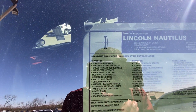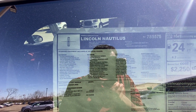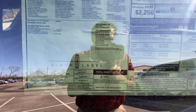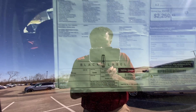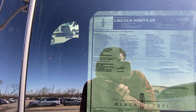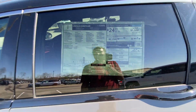But if you all can see that, just a quick look at the window sticker. You can pause anywhere you need to. Hopefully everything's showing up. But most importantly, that sticker price is $77,645. So that includes this Caviar dark gray, which is a $2,000 option. But I mean, it shines like crazy.